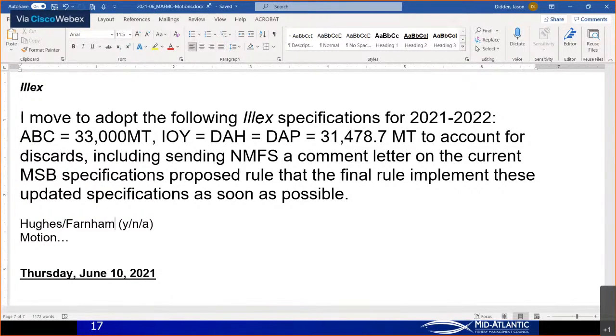Well, I think we've had a good presentation from both Jason and Dr. Rago, explaining how we've come to these numbers that we have. And it's an increase over previous year's fishing, last year's fishing. So it's a recommendation from the SSC. So yeah, that's where the rationale comes from, the SSC.